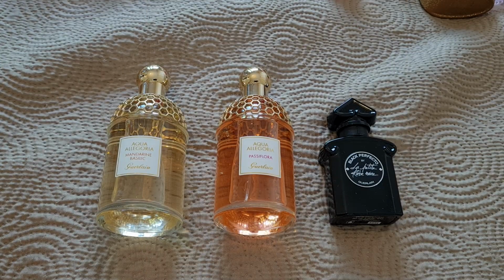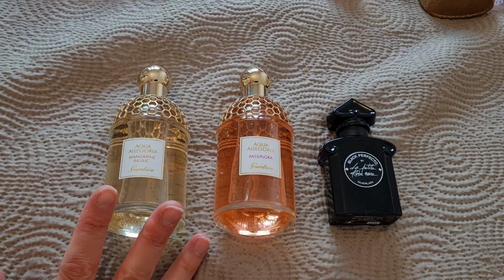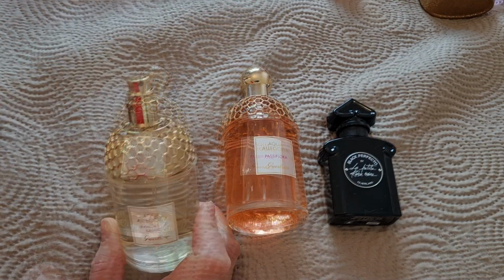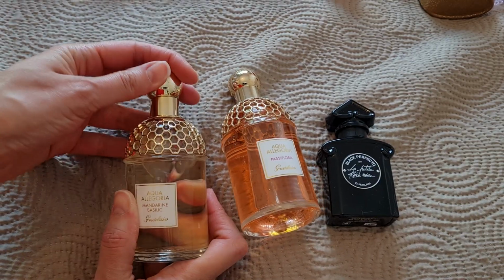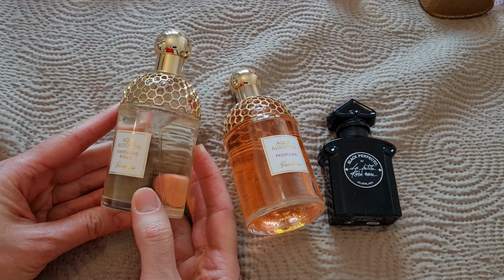Now let's move to Guerlain. I have here three fragrances, two from the Allegoria line. I really enjoy that line, by the way. This is Mandarin Basilic. Oh my god, I adore this fragrance.